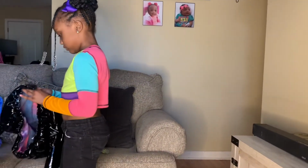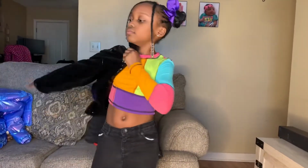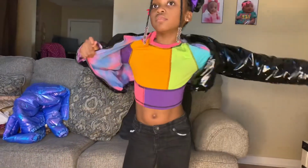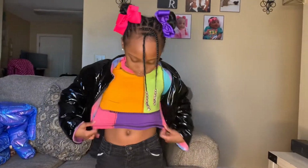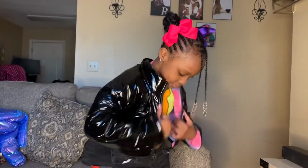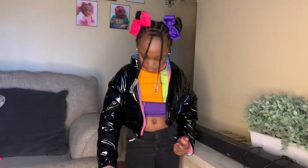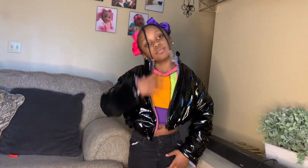This coat is also from SHEIN as well. She wanted a coat like me. I actually got a black puffer coat. I thought these puffer coats were so pretty. You can see it has like the rainbow detailing on the inside. Real cute. Didn't know it was crop, but you know, we're going to make it do what it do. I love it. I love it. She been wanting one of these jackets for a long time.